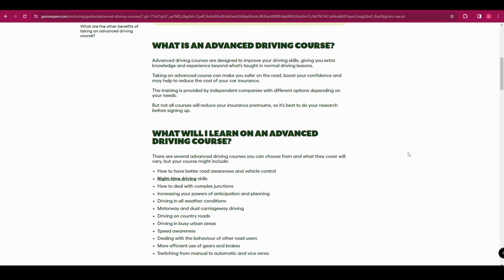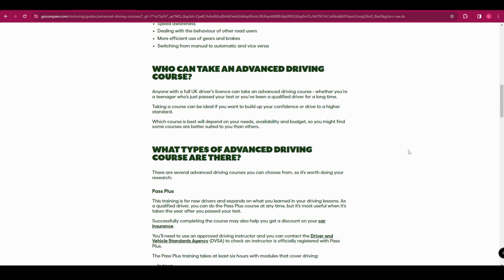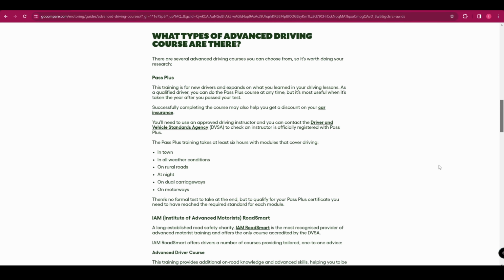The final way to save money on your car insurance is to drive safely. Your driving record and behavior can affect your insurance premium, as insurers will reward you for being safe and responsible. On the other hand, if you have a history of accidents, claims, or convictions, your premium will go up as you are considered a high-risk driver.